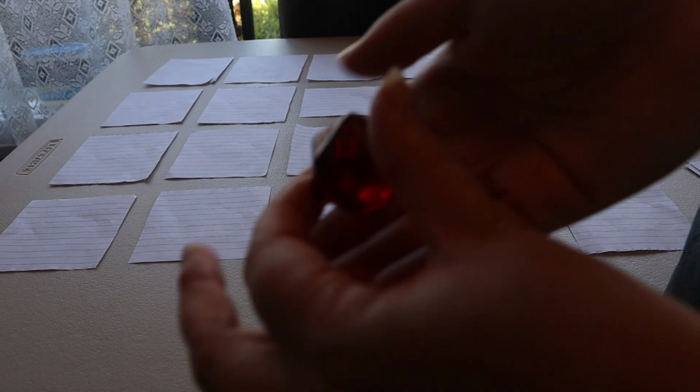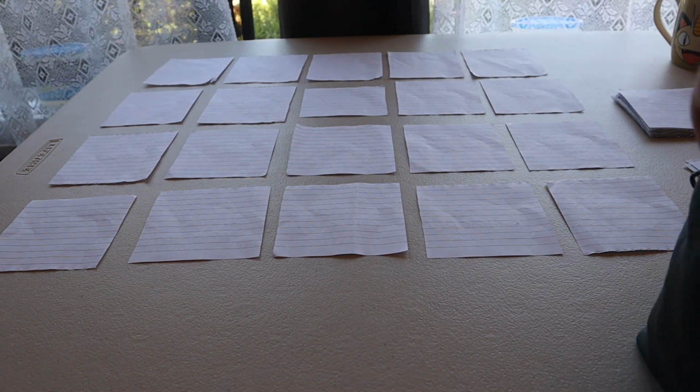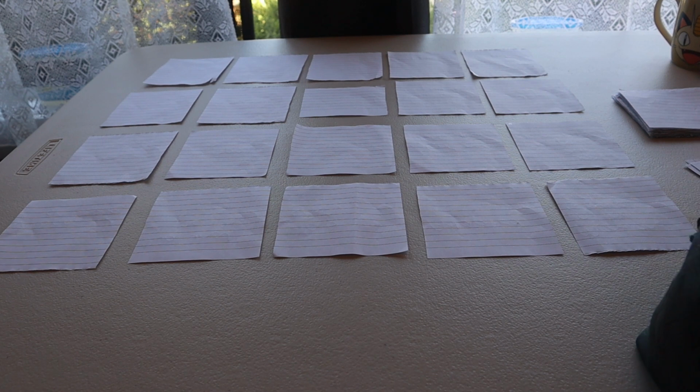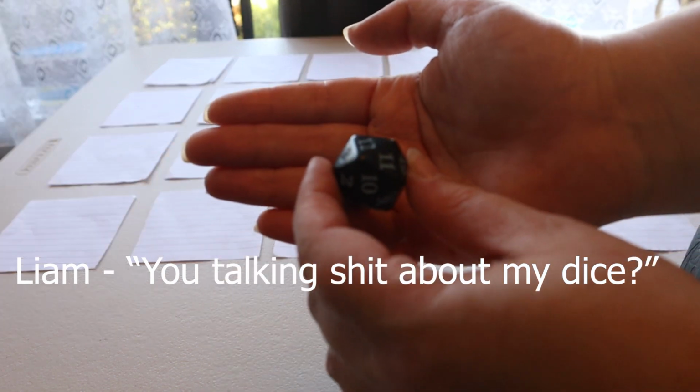Let's use this one. Is this one nice and clear? Not really. Where's one that's nice and clear? I feel like you can't see any of these. What about this one? Talking shit about my dice. No, I'm talking shit about my lighting.